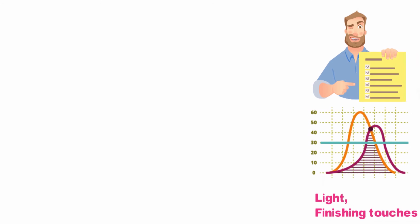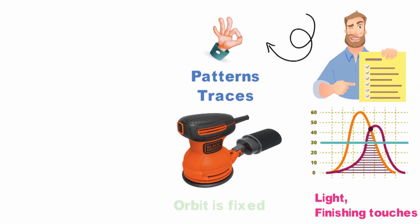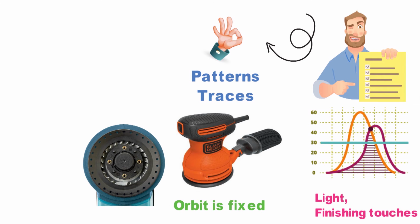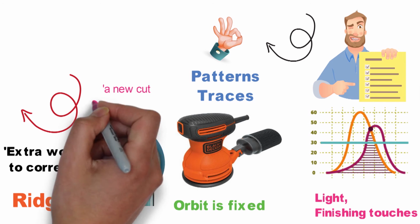The most impressive feature of random orbital sanders is the rotational path of the sanding disc. A random orbit makes for excellent surface finish without patterns or traces, as in conventional sanders. In many other sander types where the orbit is fixed, the same sanding disc particle is incident on the same spot of the material surface and starts to make a ridge that often needs extra work to correct it. It ensures the sander does not take the same path twice and makes a new cut with each pass.